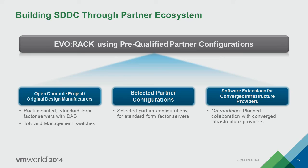So again, in terms of some choices here, you'll have Open Compute Project, from ODMs, supported solutions as well. So that's rack-mounted standard form factor servers with direct attached storage. That would include top-of-rack and management switches. We'll have selected partner configurations as well that we will be shipping. So that's going to, again, be on standard form factor servers. And then we'll also have some software extensions for converged infrastructure providers. Again, we've had converged infrastructure solutions from a lot of partners in the hardware space for a number of years. A lot of our customers really know those solutions and trust them really well. We're going to continue to support that with our vRack technology, or EVO Rack technology.